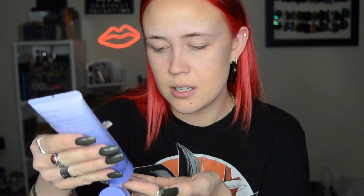Okay, so the smell, if you're familiar with any of Tatcha's products, it's that same smell. It's not any different. I don't know how to describe it, like a herby kind of smell. Something that I've always noticed across all Tatcha products is a little bit goes a long way, especially with that price tag. It's a little like, woo, but knowing that just a little bit goes a long way, it's not that bad. I'm just gonna take a little bit, probably like that much just to start off. And I'm gonna wet my hands real quick.